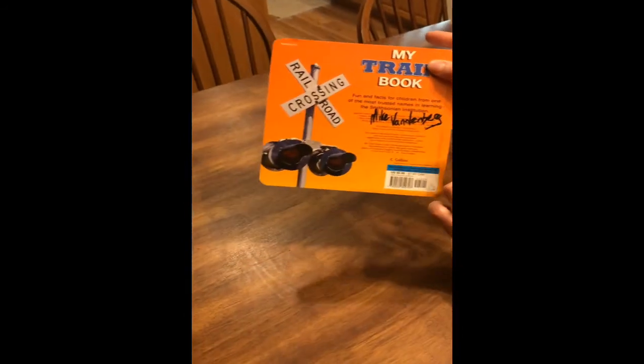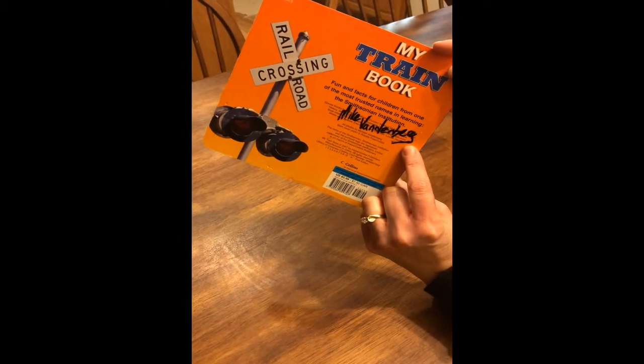And on the back, there's my cousin's autograph.